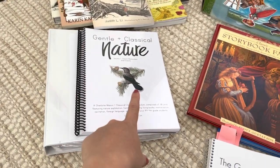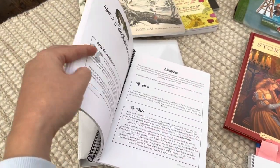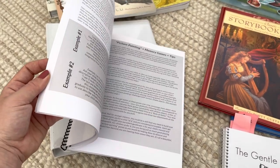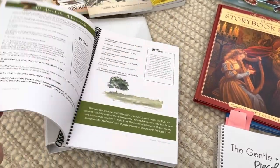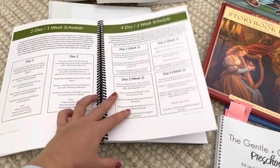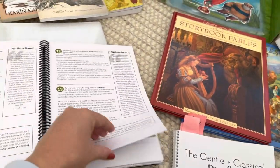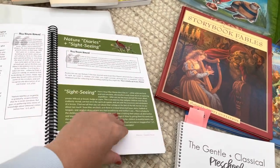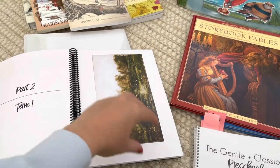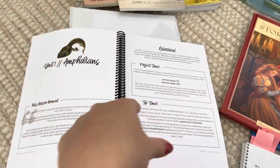So this is the nature guide, the teacher's manual for this program. I'm not going to go through this extensively. This is a separate purchase. I do feel like this is a little American, as in more the Northern Hemisphere. But at the same time, if I was to make the decision again, I probably would still buy it because it's teaching me so many things about how to teach nature and how to sort your week out.